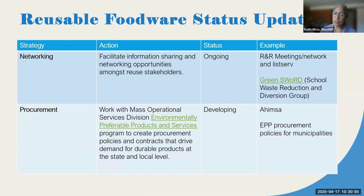We also have, as mentioned a few moments ago, our Green Sword Working Group that looks exclusively at waste reduction in the schools. And as I mentioned, they have a subgroup that's explicitly focused on reusable foodware. With respect to procurement and opportunities in this space, we've made a few strides. Reusable stainless steel cafeteria trays are now available to purchase off of state contracts. So if there are school systems interested in going down that path, that product is now available off of state contract, which makes it easier for schools and public entities to acquire products, because they've already been vetted and the community does not need to go out to bid for these products or services.